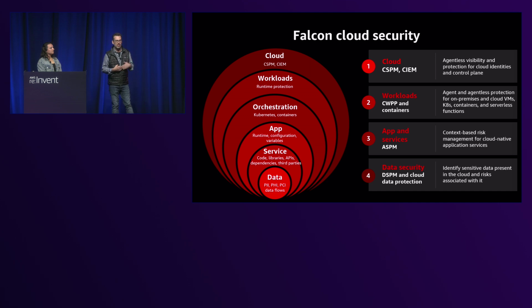Application security posture management is able to stay on top of that and dynamically see any new risks that have been surfaced in the latest deployment. Data security, where's your data, who's accessing it, where is it moving? All of this, cloud security, Falcon Cloud Security, is able to give you those insights across all of those different domains.